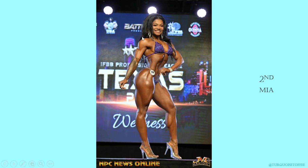Maybe a little bit more twist in the shoulder to the front, or perhaps just the hair off of the shoulder so I can see the back delt a bit more. But that's it. I think she did an amazing job.